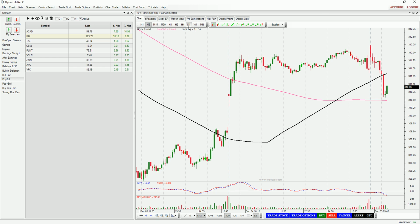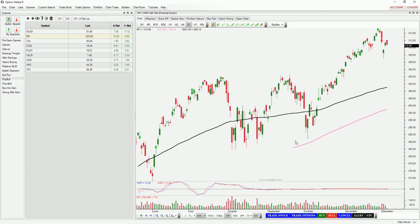Overall, on a daily chart, I see this as pretty constructive price action. We had the dip that we were looking for. We have a bullish hammer right here. We had follow through yesterday. Market is trying to test the bid and regain its footing here.